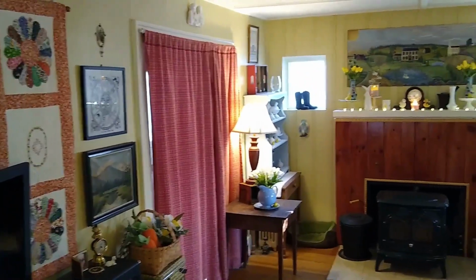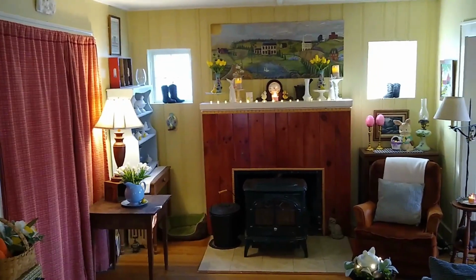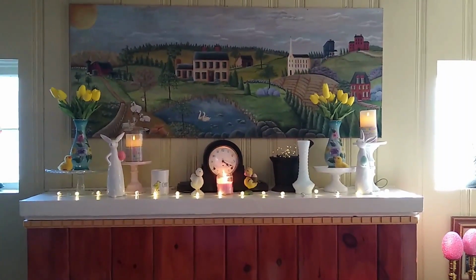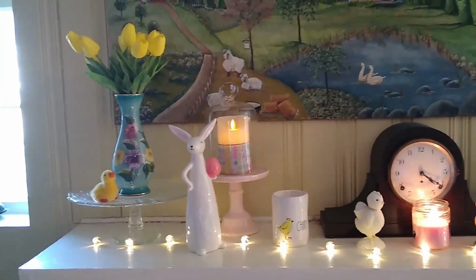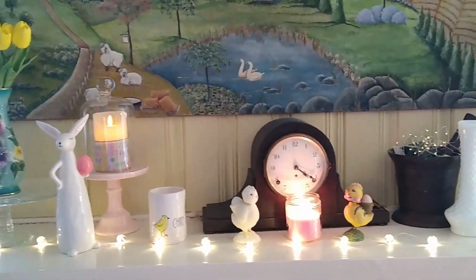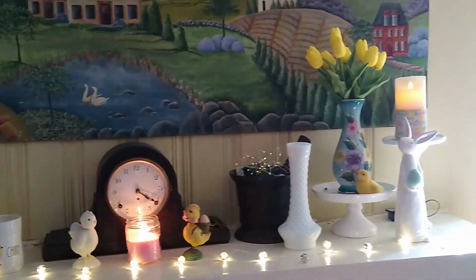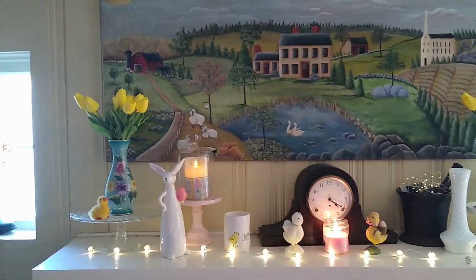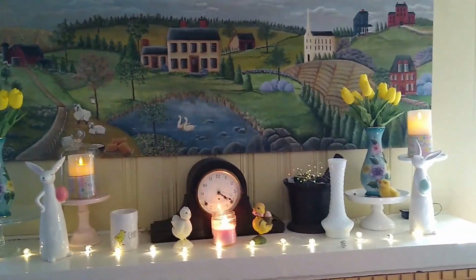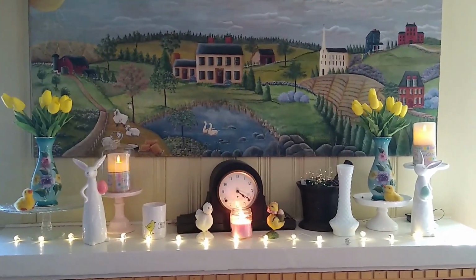Now we're going to take a closer look at our mantle. Above the mantle there is also another mural that my late mother painted. That's my grandfather's mantle clock. That mural depicts the family homestead where I grew up, an old New England farmhouse.